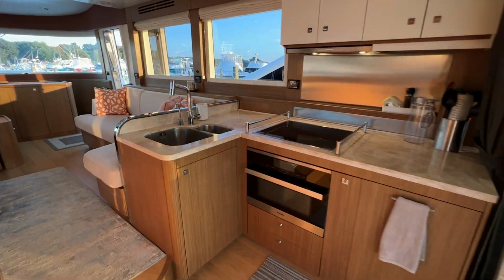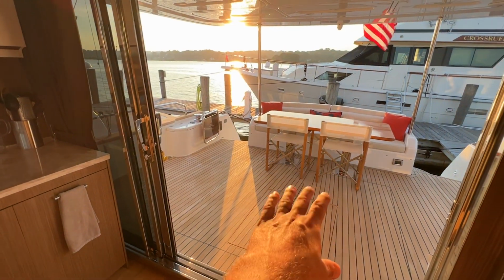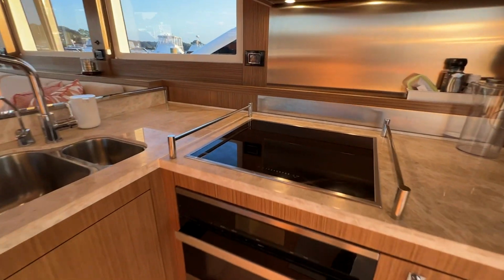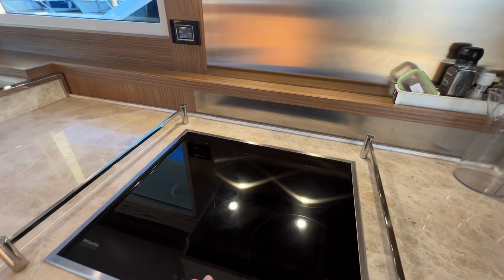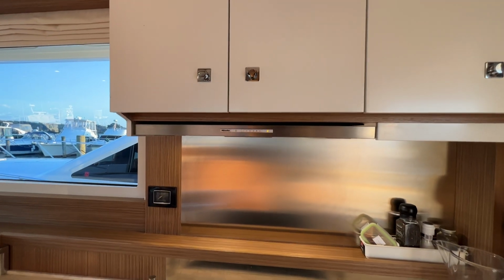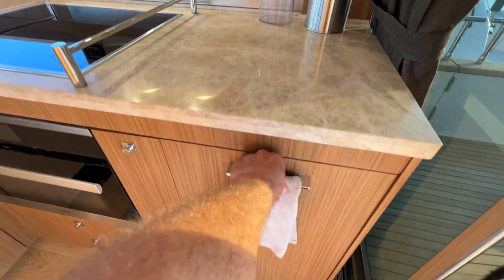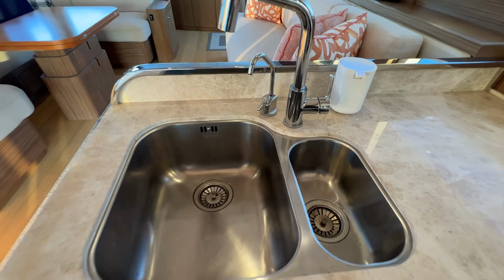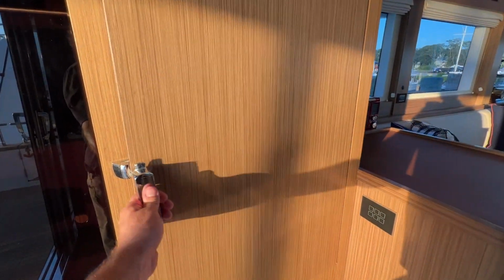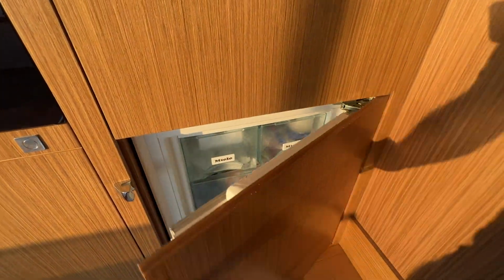It is awesome. We've got the L-shaped galley here aft, open to our entertaining area here in the cockpit. We've got Miele appliances throughout. So we've got the oven right here, 4-burner induction stove with the vented hood there. Very nice to have that, rare on boats. We've got the dishwasher here, the dual basin stainless steel sink, Miele refrigerator, and down below the Miele freezer.